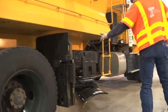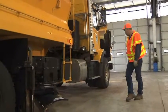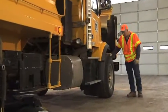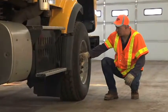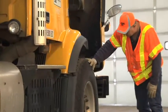Continuing on down the truck, we're checking the frame, making sure it's not cracked or bent. Bolts are nice and tight. Making sure the step is nice and tight on this. Checking the front tire. Making sure that the bolts are nice and tight. No rust trails on the lug nuts. Make sure the tread depth, no cuts in the sidewalls.